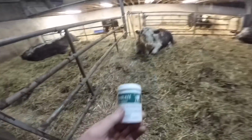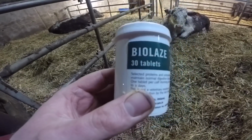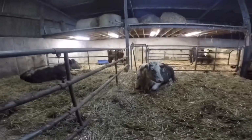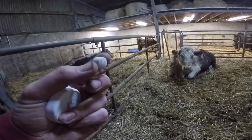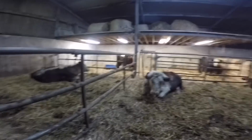Where is the BioGlaze? Yes, there you go. Let me just see if you can see them. Yeah, there they are now. BioGlaze tablets. They're fairly simple. It's just a standard applicator. Get one out, and just pop one of them in and give it to them. So look at it. It worked fine.